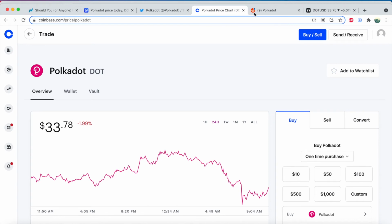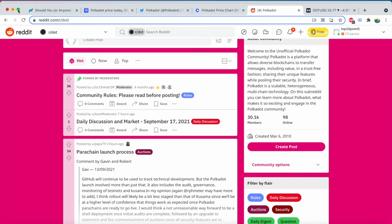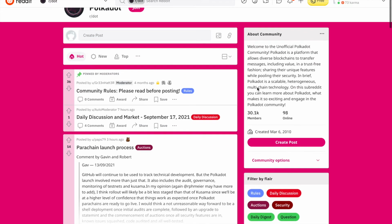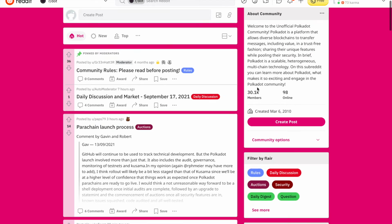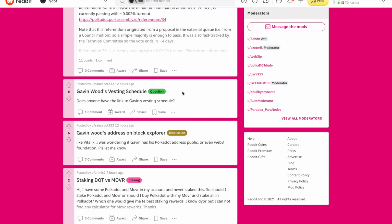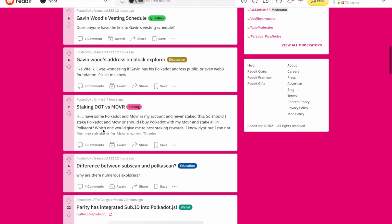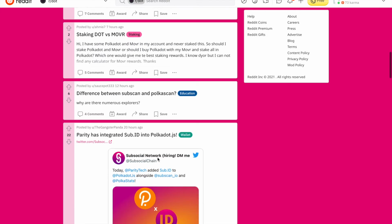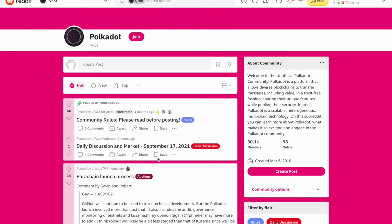Next thing, let's look at the Reddit page. So the Reddit page has 30,000 members. Very good, very active, very big community. All right. So we've seen posts 12 hours ago, like 7 hours ago, 20 hours ago. Why is this important? Just to make sure that whatever altcoin project you're getting into has a community. Keep in mind that the bigger the project, the more members the Reddit page will have.